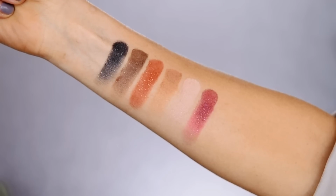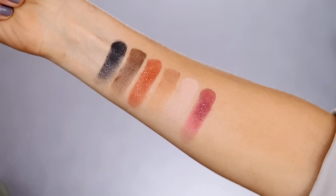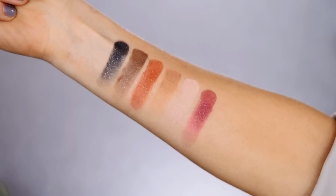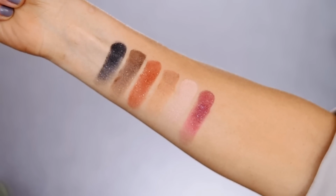These are basically a matte eyeshadow that has quite a bit of very tiny micro glitters inside of it. I'm sure that we're all familiar with matte eyeshadows that have a little bit of glitter in them. I personally am typically annoyed by those shades, but these are a little bit different because there is actually quite a bit of glitter in these, but it's super tiny flecks of glitter.